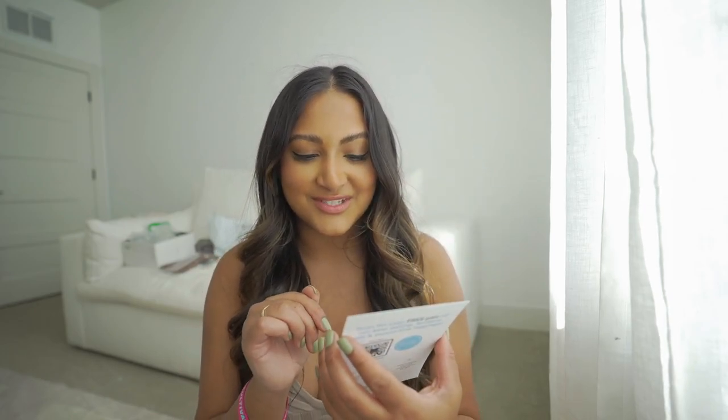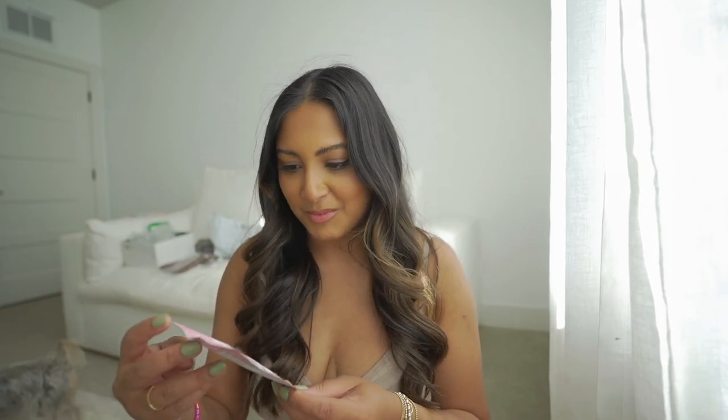What? Shut up. It says get a free pair of the softest leggings ever from Beyond Yoga, and they had a booth. I felt their leggings and I was like, I think I need this. They were actually so soft. So that's amazing. Literally going to put this over there so that I remember to do that.